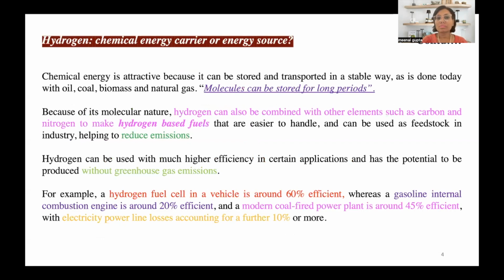Like biomass or natural gas, which are being stored and transported, similarly hydrogen can also be stored and transported for different purposes. And hydrogen molecules can also be stored for long periods. Due to the molecular nature, hydrogen can be combined with different kinds of elements like carbon or nitrogen. If it is combined with such elements, then the product is called hydrogen based fuels. And these fuels can be used as feedstock in different industries. And using these feedstocks, the emission of carbon dioxide can be reduced.